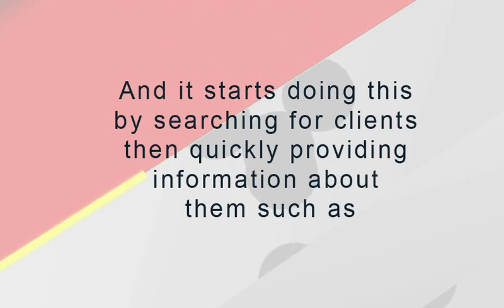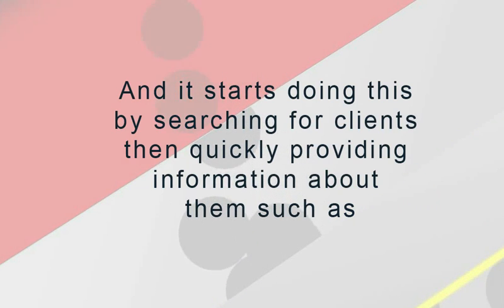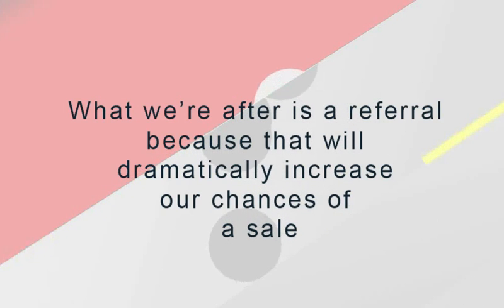It starts doing this by searching for clients, then quickly providing information about them, such as what's important to the business, what's lacking in the business, who the key stakeholders are, what other businesses they run, and do we have mutual friends? What we're after is a referral, because that will dramatically increase our chances of a sale.